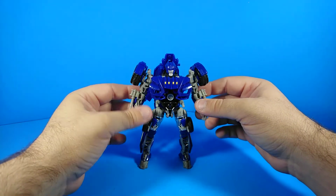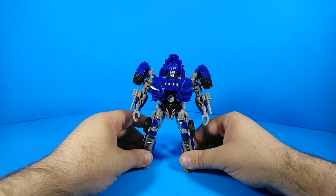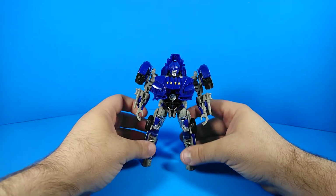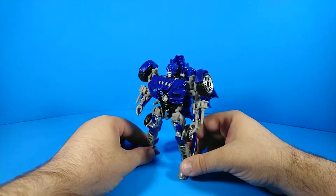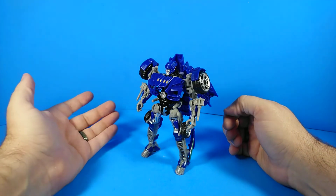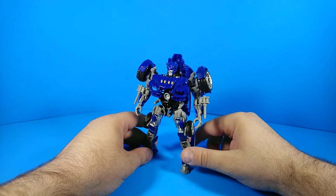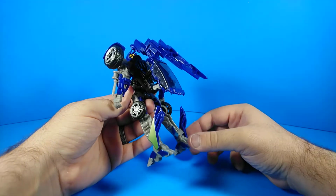I knew that they were selling this figure at the shop there, and I was like, yeah, if I only get one thing from the shop, it's definitely going to be Evac. So I picked him up, and he's all right. I mean, okay, so you're paying $30 for this figure, which is pretty steep for a deluxe class figure. But I mean, he's unique. He's exclusive. You can only get him there or on eBay. So I picked one up, and he's kind of fun actually.